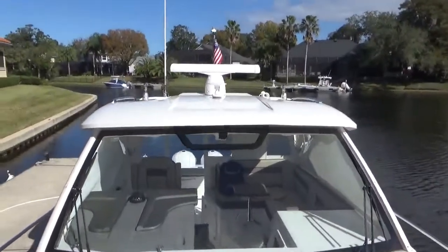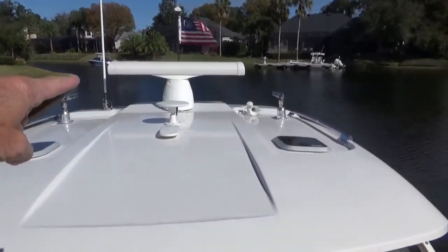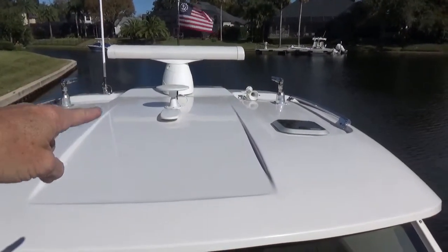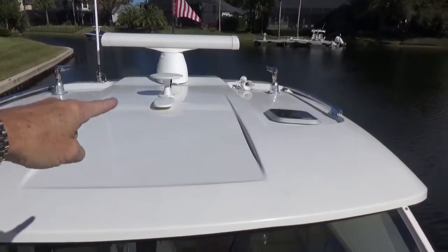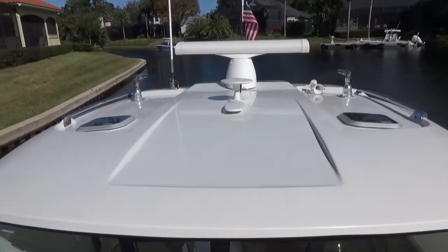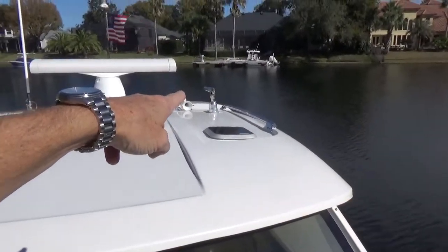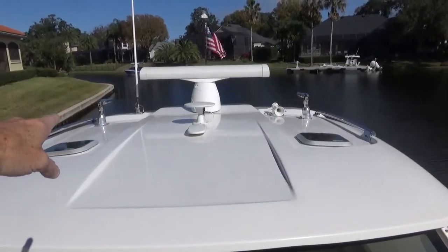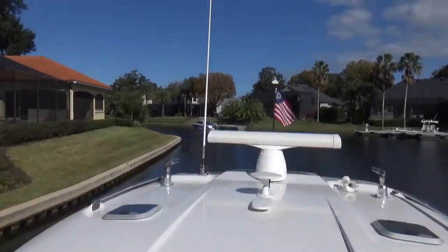On the hard top, let's go through what you're seeing here. Obviously it's a radar display there. It's a 4kW open array from Garmin. There's a TV antenna, which is that small mushroom one right there. The other one close to the deck, that's the GPS antenna for the Helm Master, Yamaha Helm Master system. Obviously the air horn over there. We do have the Taco outrigger option on this boat. He's never had the outriggers up. They're still in a box in the garage, but the mounts are there on the deck. And then of course the VHF antenna.